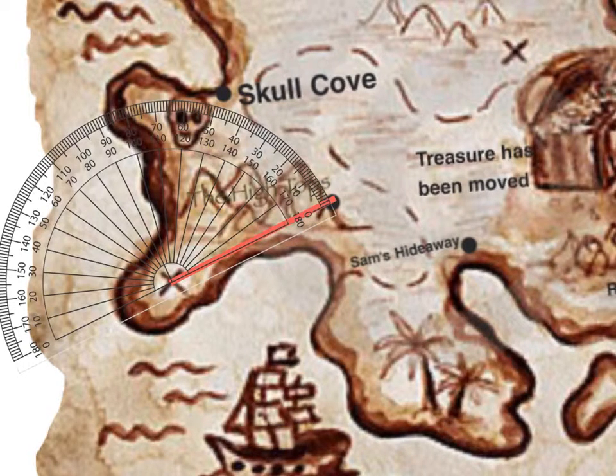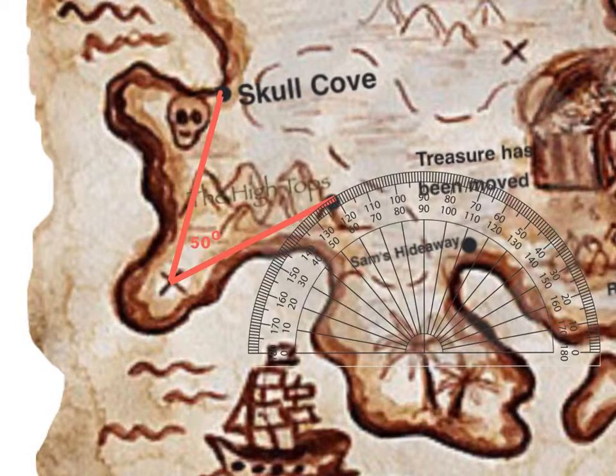So to make a 50-degree angle, we first choose where our vertex is, draw one leg, and then just count to the angle measurement that we need our angle to be. In this case, 50 degrees. So it looks like we're headed to Skull Cove.